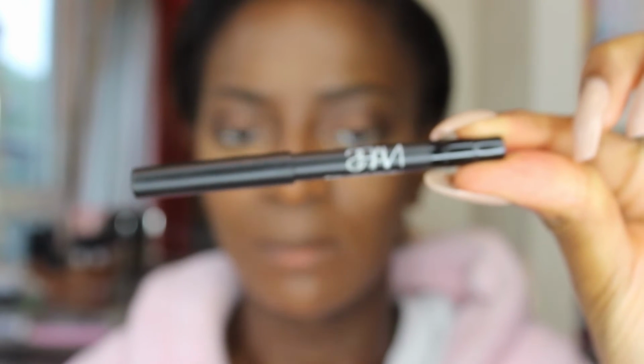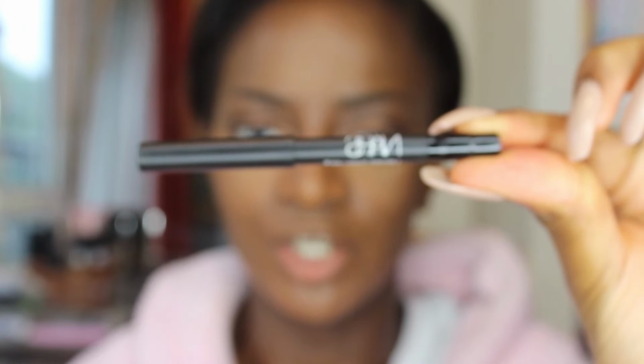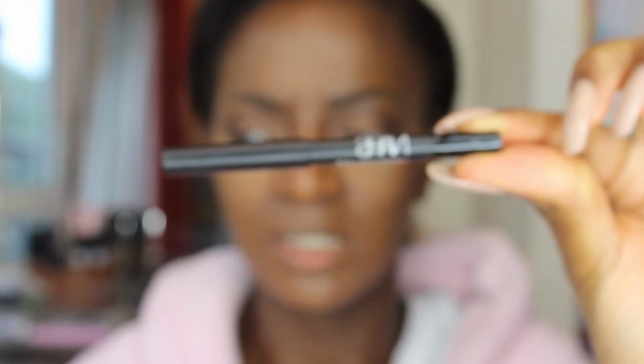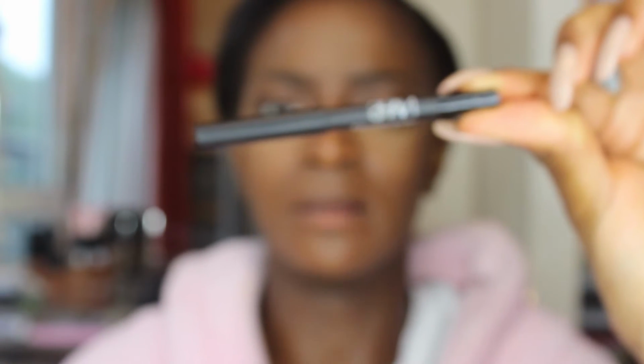Continue on with the eyes. I'm going to use this NARS eyeliner in the colour Via Veneto and just line the rim of my eyes. Is that what you call it? Rim of the eyes, yeah.